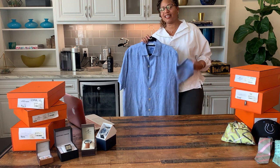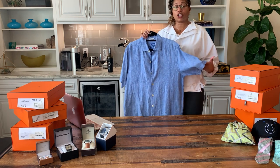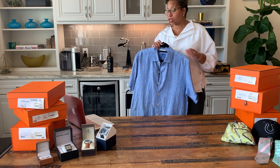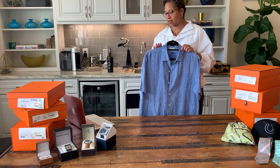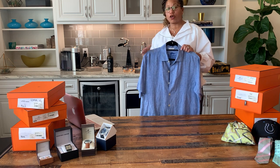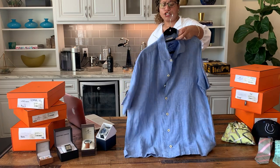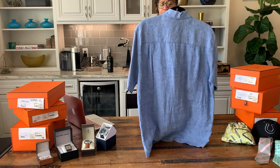But this is the last Tommy Bahama linen breezer short sleeve woven shirt that we have. This is the Tommy Bahama Breezer Men's 100% linen short sleeve casual shirt, and it's a beautiful, beautiful sky blue. I mean, this is a gorgeous shirt, and the linen is just so nice and soft.